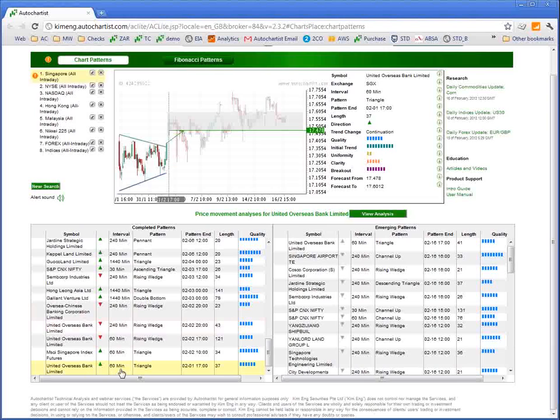Now, there are a couple of things you need to note. The two most important things to disambiguate these kinds of situations is look at the interval. In this case we've got a 60-minute pattern. That means every single bar is 60 minutes. It takes 60 minutes to form. And the length of the pattern is over 37 bars. In other words, from start to finish, it was created over 37 trading hours. So 37 times 60 minutes. While the market is open, obviously. We don't take weekends and evenings into account. So this is a relatively shorter term pattern compared to the other one.